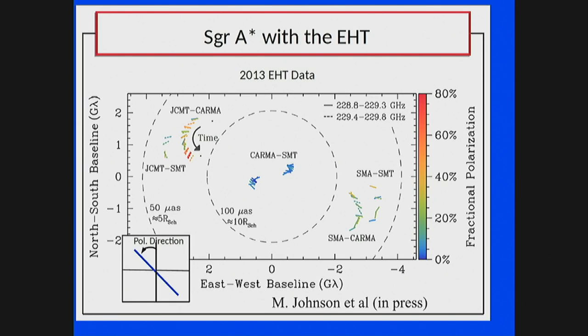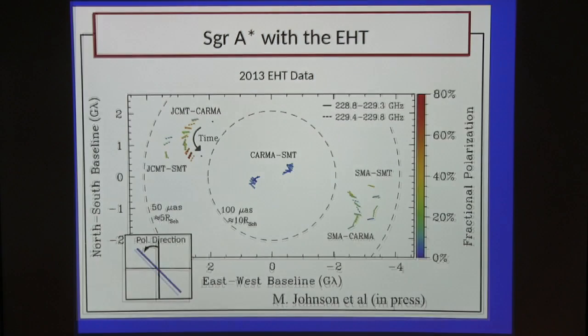So on the short baselines, you get very little polarization. It's down here in the few, maybe 7% level. But you see it change in direction. Okay, and that's because there are real variations of the polarization angle from Sagittarius A star as a function of time. And we see these in connected element interferometry too. But the real interesting thing is to look here at the long Hawaii to continental US baselines, and you see high degrees of polarization, up to 70%, that change fluidly as a function of time.